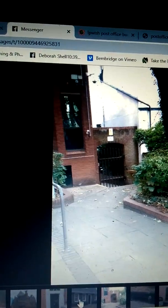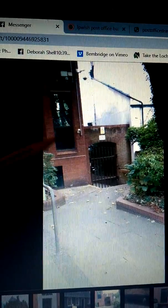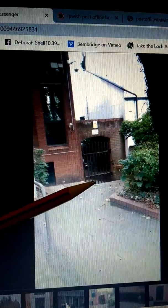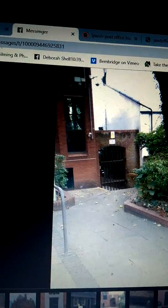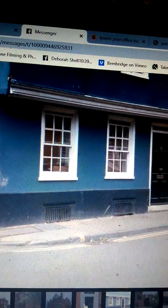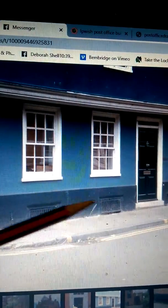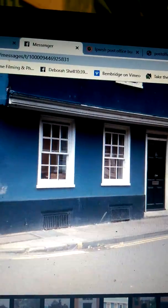Now, what's interesting in Lower Brook Street, you've got this modern building, but you've got this much lower ground level at the back of this building. I didn't actually bother with the building so much. And further up in Lower Brook Street, again, these lower windows yet again.